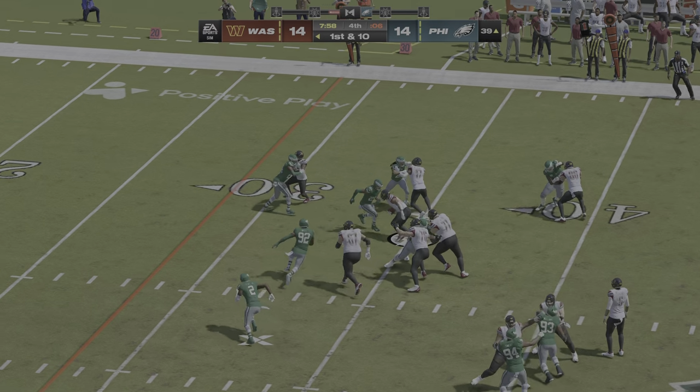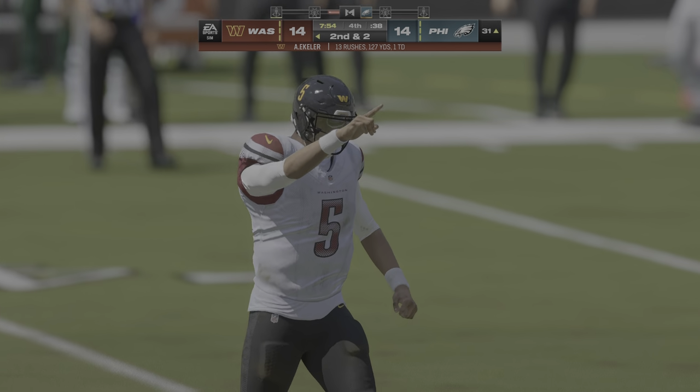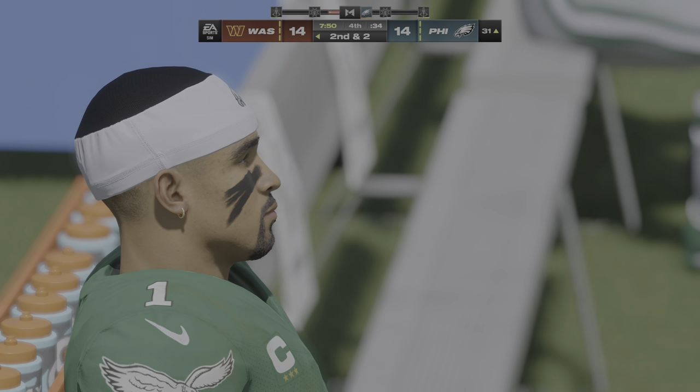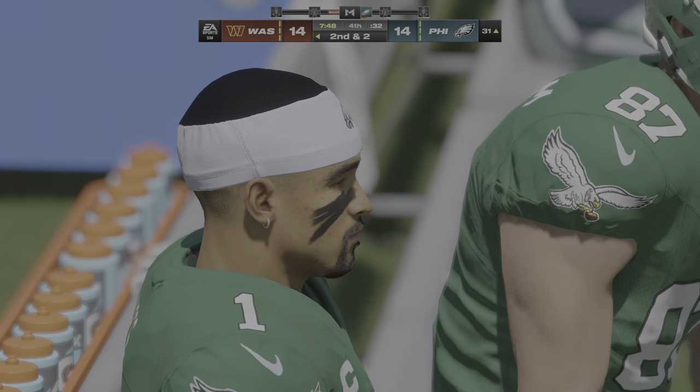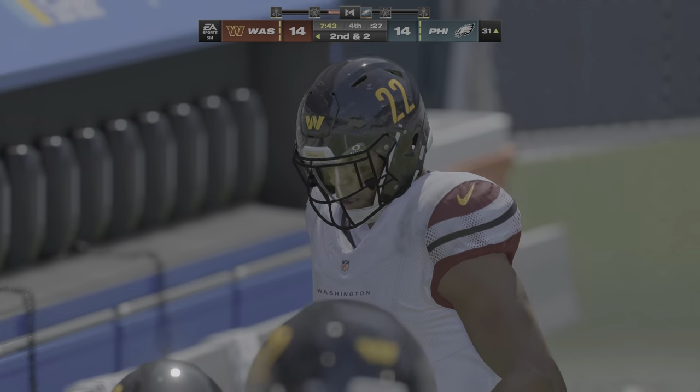Running on first down, Eckler. This will be stopped about 2 yards shy of the marker. 8 yard gain, second and two. That's a strong pickup right there on first down. And as this drive goes on, we're seeing an offensive line and running game imposing its will.